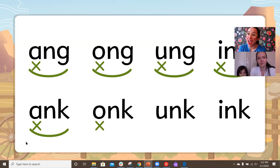Next we have O-N-K. I'm going to put an X under the vowel O and then arc the whole special vowel combination. And this says unk. Can we say unk? Unk. Perfect. The O keeps its sound in the special vowel combination just like it did above with the O-N-G. So O-N-G is ung, O-N-K is unk. Perfect. That's a silly word.